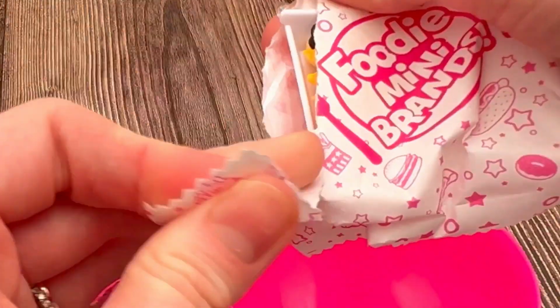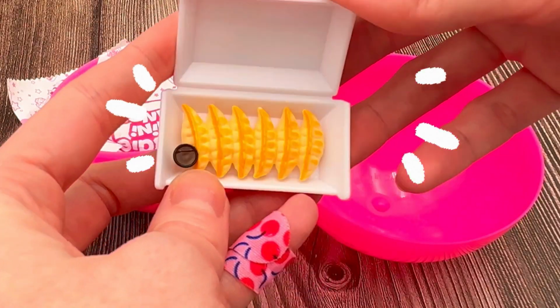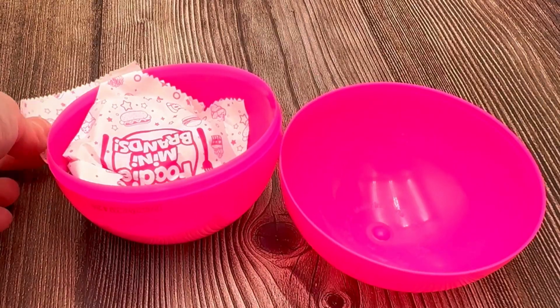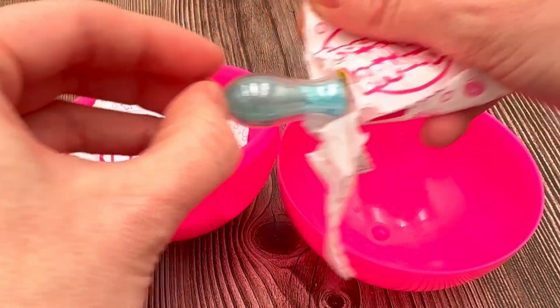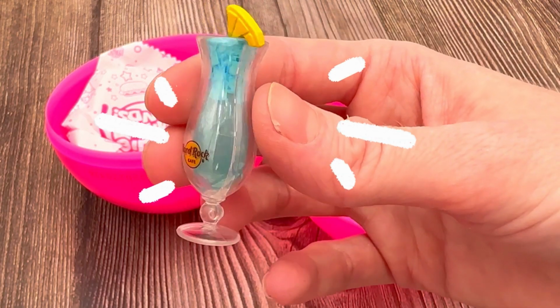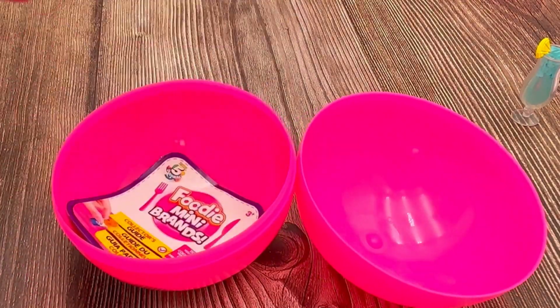All right, bag number 3. We've got, oh my goodness, more pot stickers like we got before, but these are from TGI Fridays. We're getting the same things, but from different places. And what's in bag number 4? Ooh, look at this cool blue drink with a pineapple on top from the Hard Rock Cafe. That looks really yummy. Someone would love that with their brunch, I'm sure.